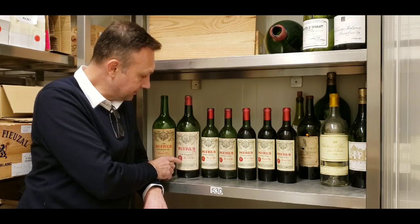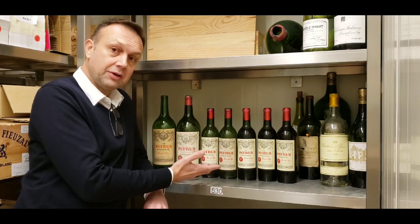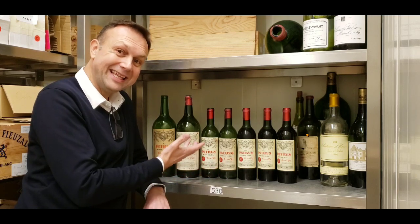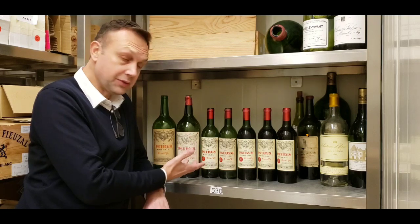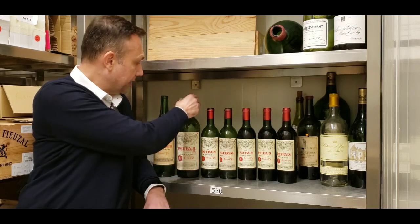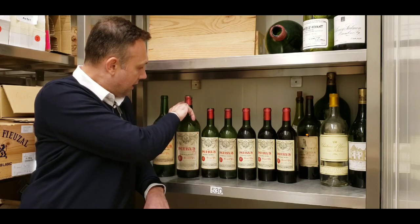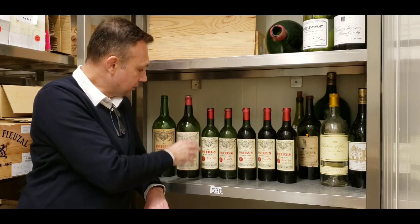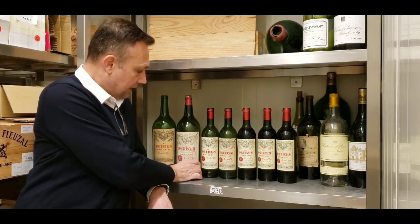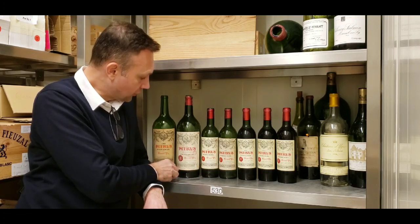And sometimes, because at the time most of the wine was given to the négociant and it was not necessarily labeled, some of the négociants were doing the aging, and some of the négociants were even doing the labeling and the corking and the capsuling. So capsules and labels sometimes were done by the négociant, and that's where you have some differences sometimes on the label.